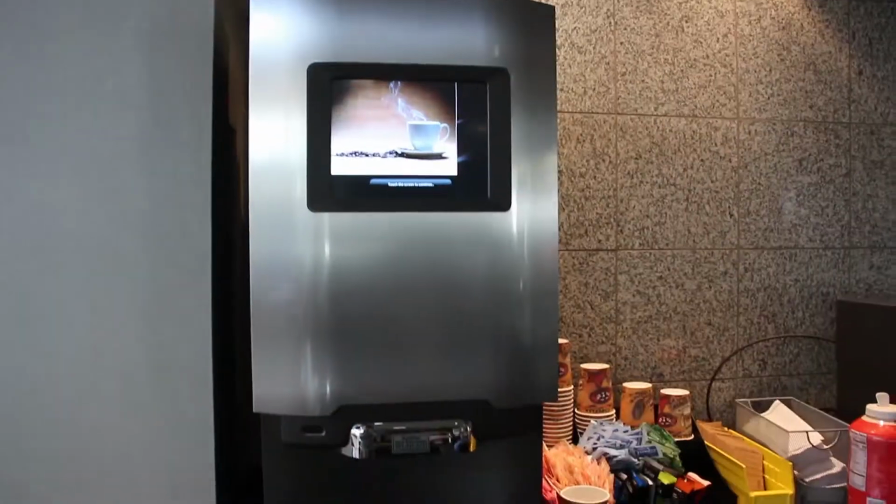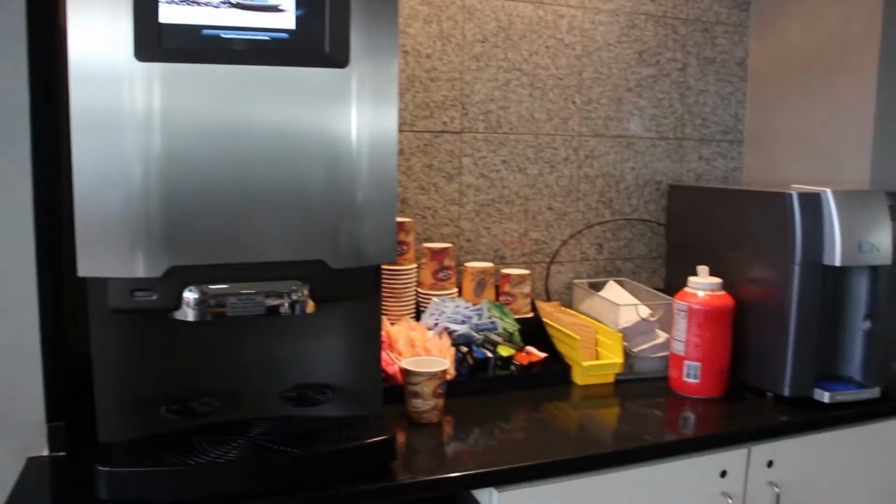Behind the receptionist desk back here is going to be the lounge area, whether you're waiting for service or if you're waiting for your new vehicle that you just purchased. There's also snacks and refreshments and of course free Wi-Fi and entertainment. So if you need to get work done while you're waiting on something, you can do that, and that's right behind the receptionist desk in the showroom.